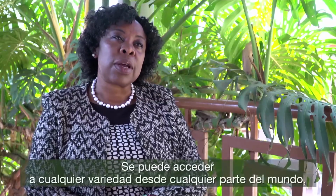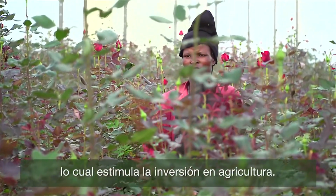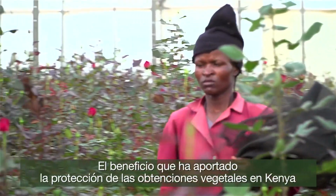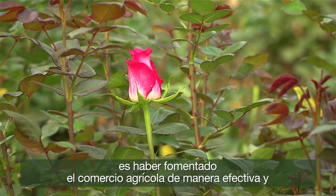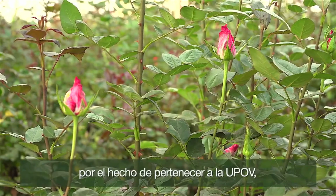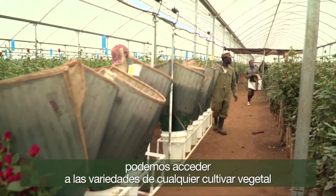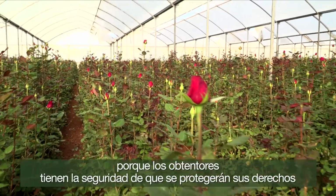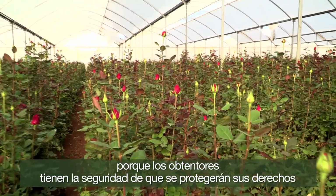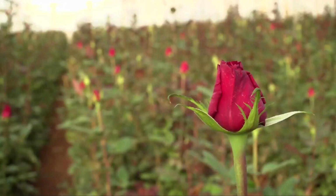Because we are able to access any variety from any part of the world, that means it encourages investments into agriculture. The benefit of plant variety protection in Kenya is that it has really promoted agriculture trade. And because of the fact that we are signed into UPOV, we are able to access varieties of any plant cultivar from any part of the world, because the breeders are confident that they will get their rights protected and they can recoup back the investment into breeding.